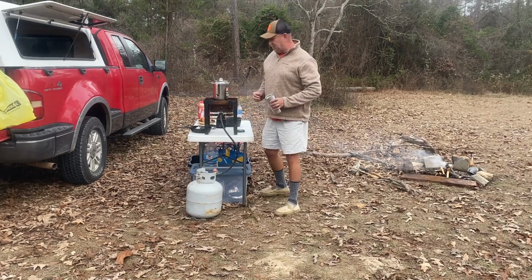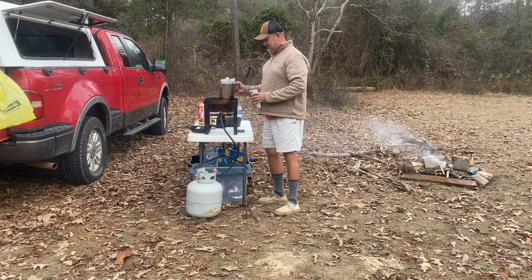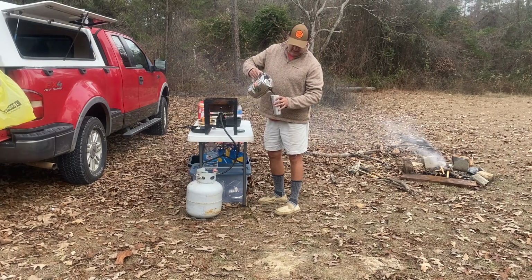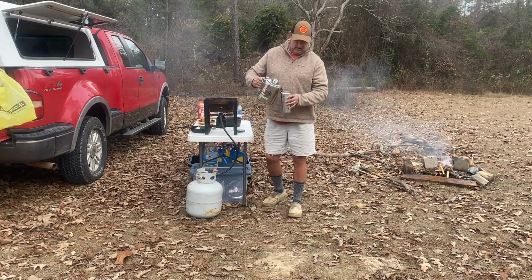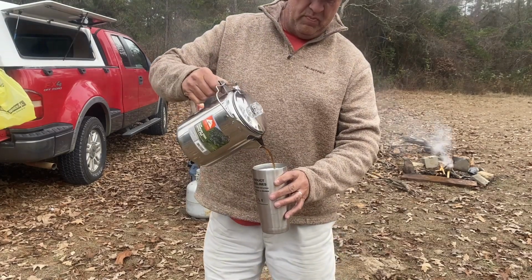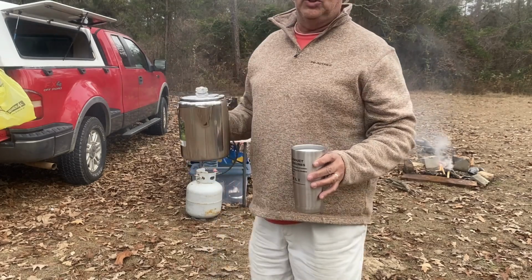All right, let's test drive this percolator coffee. From first glance, looks like we may have put too many coffee grounds in there because it looks mighty thick.